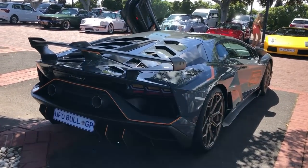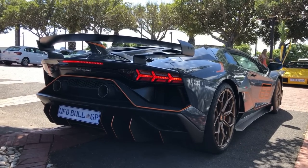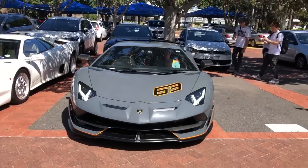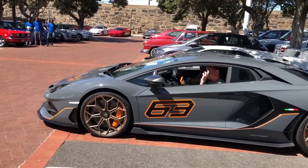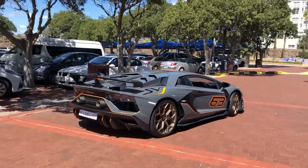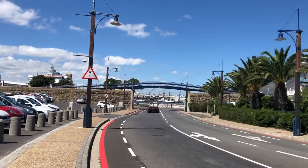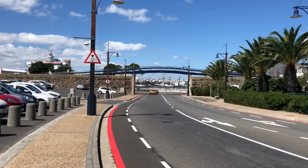So I think we're gonna get a start up of this SVJ if the helicopter doesn't block it. Expect it to be that loud, to be honest with you. I've got Matthew in the passenger seat as well. Looks like both V12 bulls are going to be going through to the back. Gotta wait a few extra seconds, gents. Listen to this.